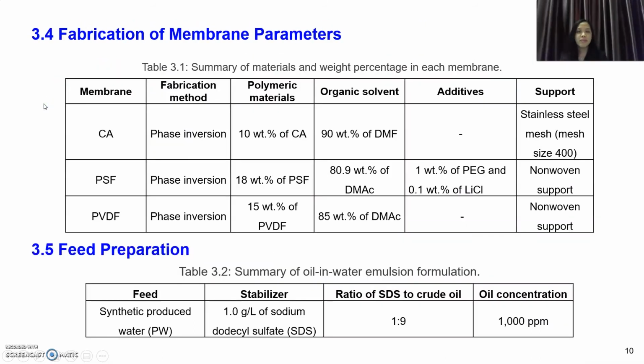This is the membrane fabrication parameters. For CA membrane, we undergo the phase inversion method. We use 10 weight % of clean cigarette filter waste, and we mix it with 90 weight % of DMF, which is the organic solvent, and cast it on the stainless steel mesh with a mesh size of 400. The same is done subsequently for PSF and PVDF with different membrane parameters.